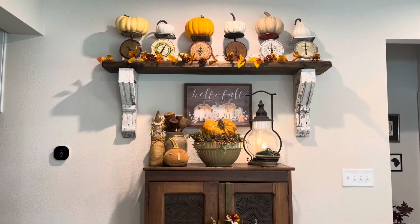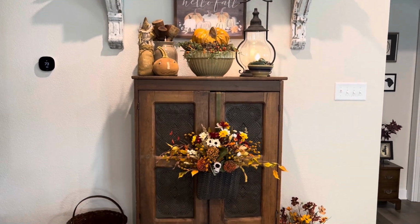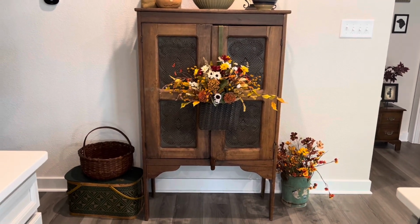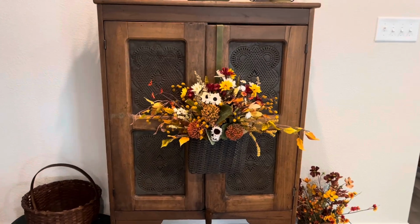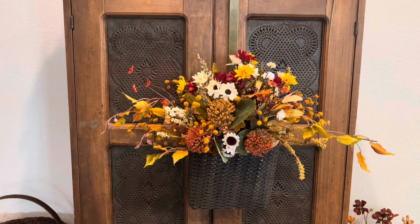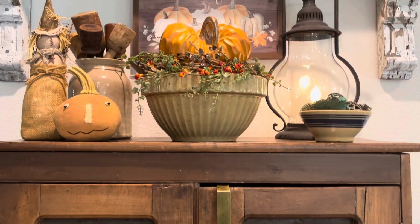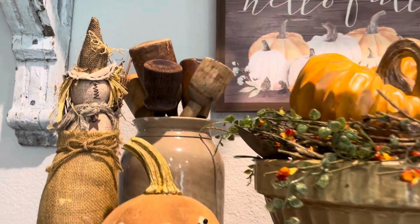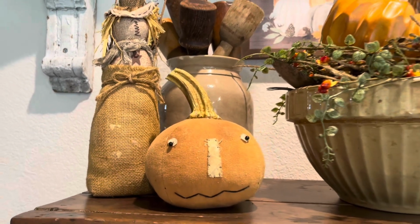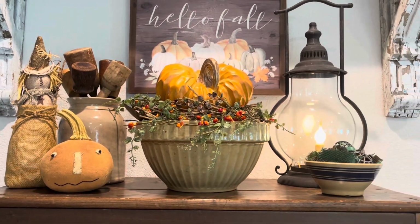I have to say this area is my absolute favorite of anything that I have decorated. I have this old pie safe, and I used a basket and filled it with flowers and hung it on there. And it just sets the flowers with the color of the wood, I just think is lovely. On top, I have several yellowware bowls, my mashers in this jar, this old scarecrow and old pumpkin. And I just think it makes such a beautiful vignette.